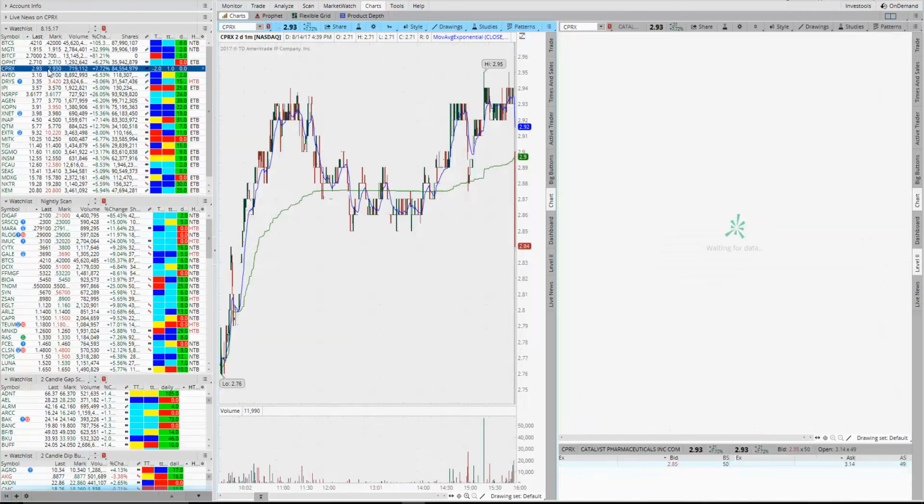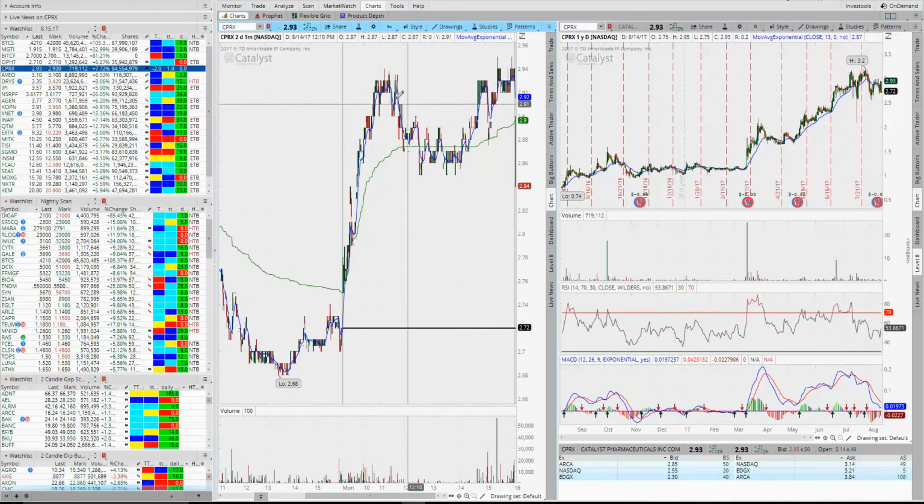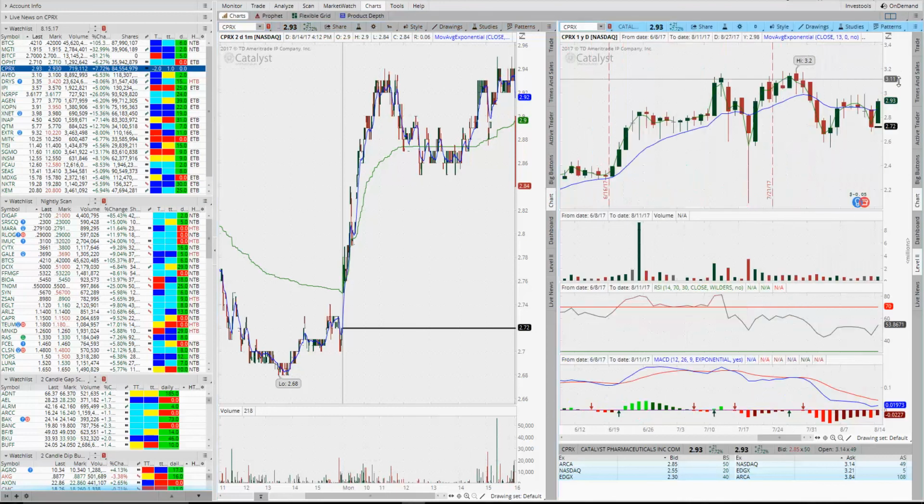And then we've got CRPX. This is choppy. Normally I wouldn't trade this, but I'm looking at this only because, again, this is a stock that's really extended from 2.70. It went from 2.70 all the way up to 2.90. I'm just looking to see if it gaps up, gets to 3, maybe it washes and I can take it for a short. That's why it's on my watch list.